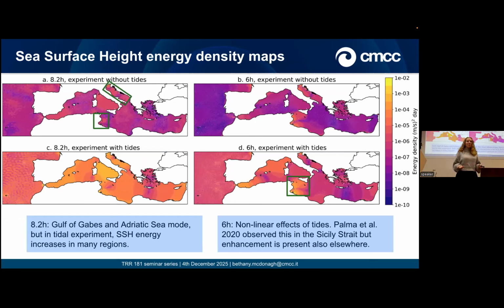We also looked at this in a map form as well as in the spectrum. Here I've picked out two of the frequencies, which are seiche frequencies, where things were changed a lot by tides. On the left, I show 8.2 hours with and without tides. We already know from the literature the two boxed regions should have seiches, but in reality, we see that with tides, the SSH energy density changes a lot over actually the whole Mediterranean at this frequency. Again, at 6 hours, and especially in the Western Mediterranean, we see huge changes when we add tides, even though these are not tidal frequencies.